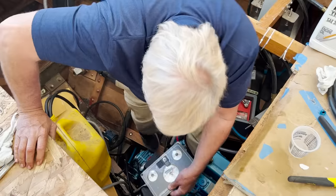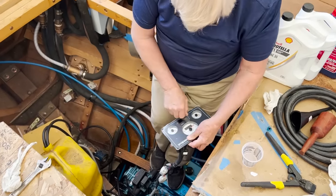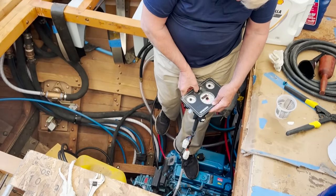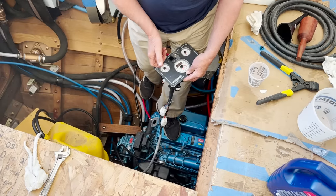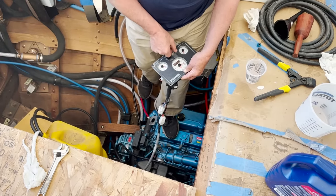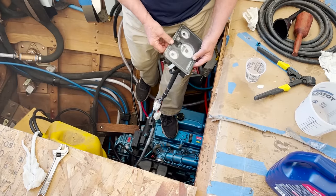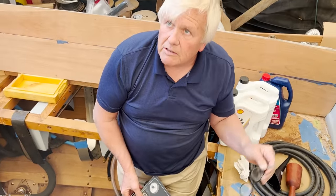Okay, so I'm gonna get up here so I get out of the smoke line. Okay, we got 60 pounds of oil pressure. That tells me that we have accurate oil routing.